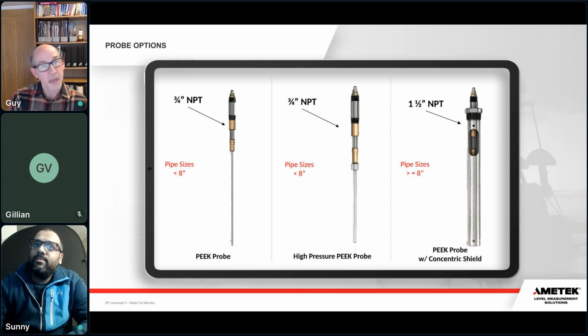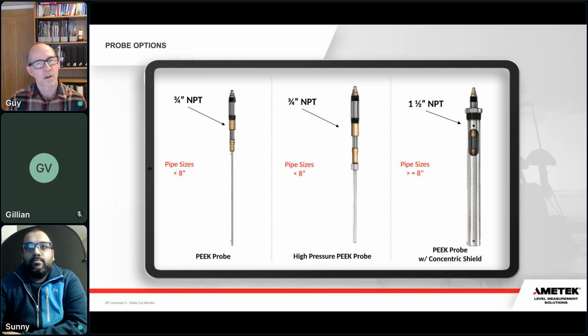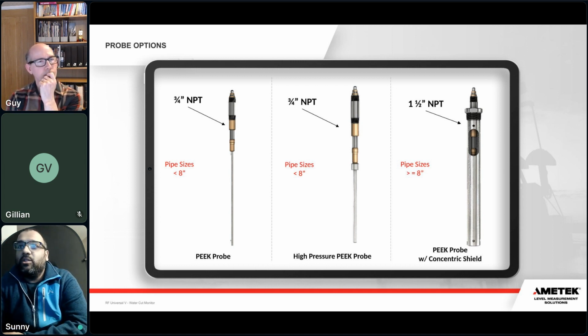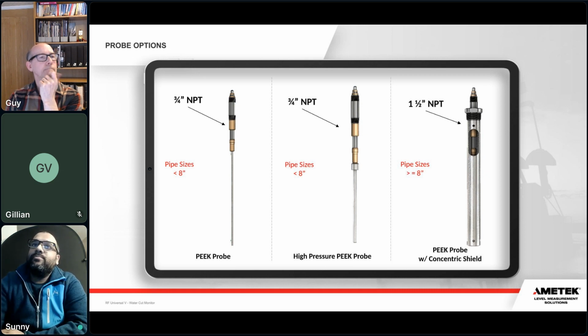So again, that's the flexibility of the system. If you do have a large pipe and you're asking the question, is that not going to be an issue to actually create the capacitors? Well, no, because in those kinds of pipe diameters it doesn't matter, because we've already covered that with the probe because of the shielding. And there's even a cutout in that probe, and we'll see how that gets installed. That cutout allows for flow to go in and out of the probe.